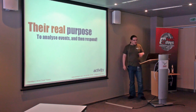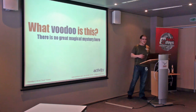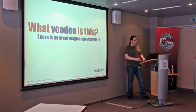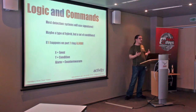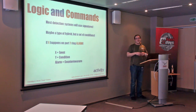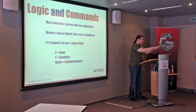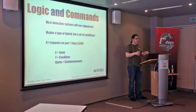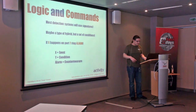And the reality is their real purpose is to analyze events and respond to them. That's all they do. It's all about events. And it kind of sounds like magic, but it's far from it. It's basic logic. Whatever IDS you have, or IPS, the bottom line of it is that it's signature-based. No matter what they say, there's a logic gate that says, if bad thing happens here, do this. That has to be expressed in some way, shape, or form. And we can talk about anomaly detection and so on and so forth.